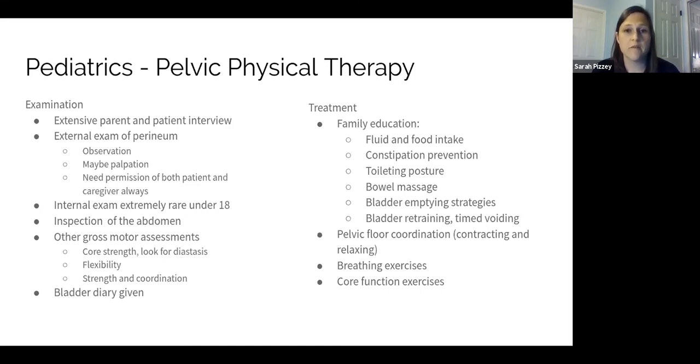Toileting posture, the bowel massage technique that we'll learn next week. If bladder is the concern, the best ways to empty the bladder. If bladder retraining, timed voiding, or bedwetting training needs to occur. We may decide to do pelvic floor coordination exercises, and this is where, as I said before, I don't really love suggesting that kids do Kegels just for the sake of trying to strengthen them. I'd rather it be done under the supervision of a medical professional, because children are a lot harder to read as to why they might need it and what is going on. So I think it's important that you get an opinion before asking your child to do Kegels.